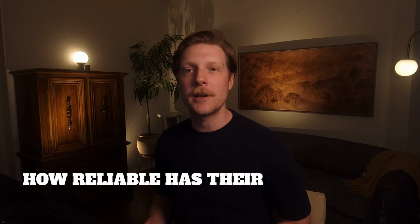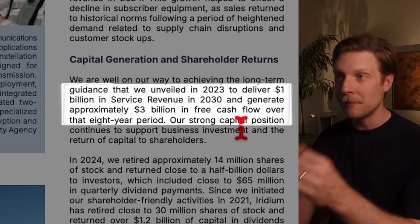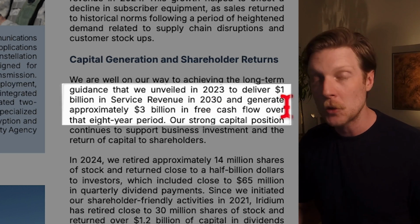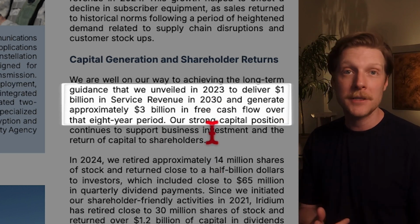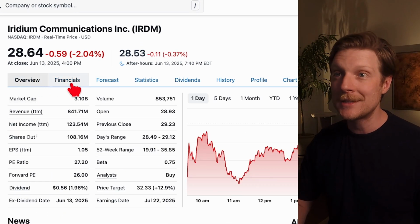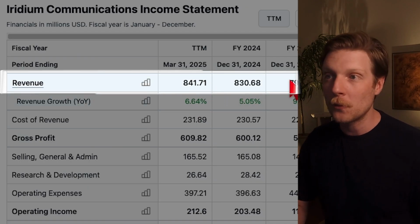Also, I want to know how reliable their projections have been in the past. To answer that question, I'm going back to their annual report from 2024. And right here in 2023, they unveiled their guidance to deliver $1 billion in service revenue in 2023 and generate approximately $3 billion in free cash flow. This turns out to be a pretty conservative projection because if I go to Iridium's revenues today, over the trailing 12 months, they are already up to $841 million.